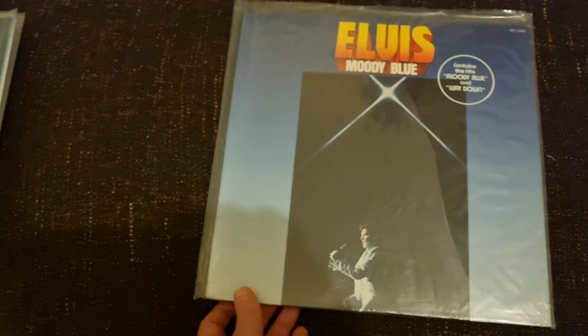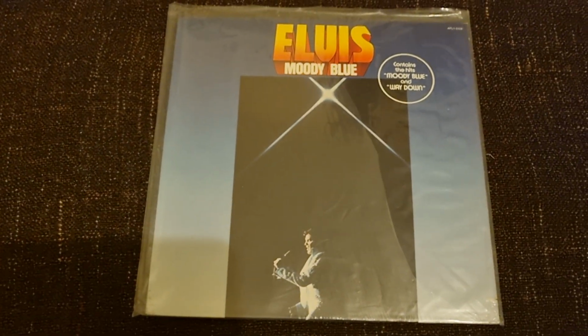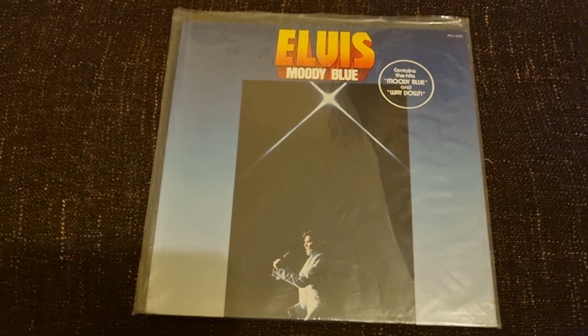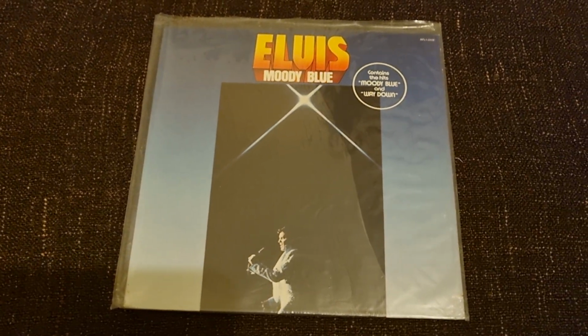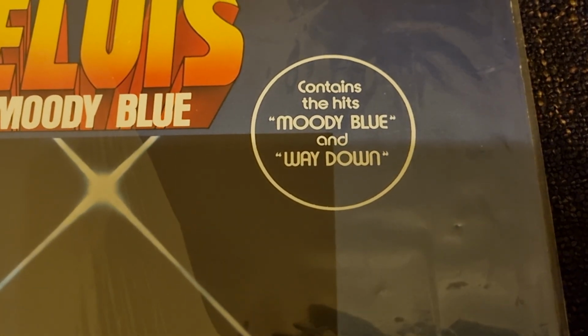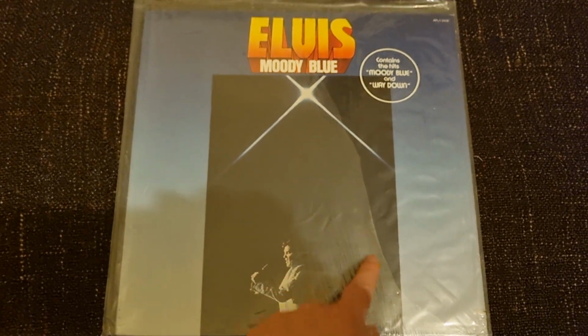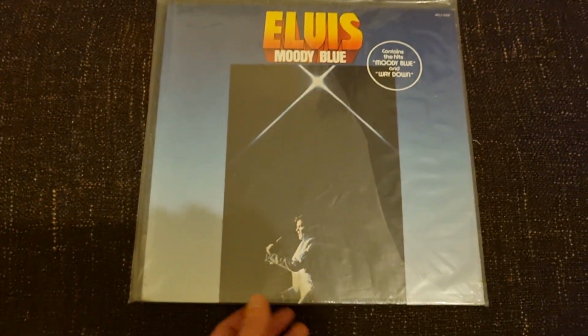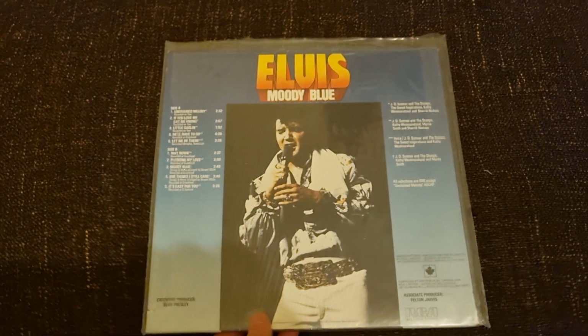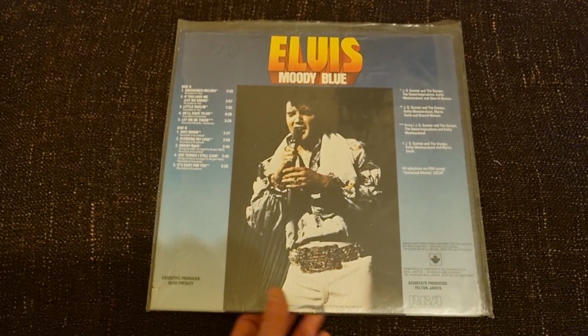Next, Moody Blue. The next few are Moody Blue, but they're all different. So this one, Moody Blue, with the original, contains the hits Moody Blue and Way Down. And as you can see, it's still got its shrink wrap, half of it on the back. Again, just your standard track listing with an image of Elvis in concert.